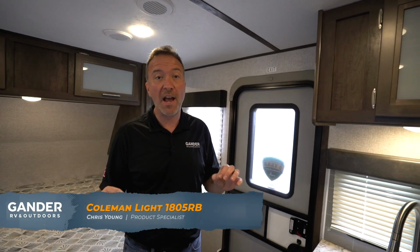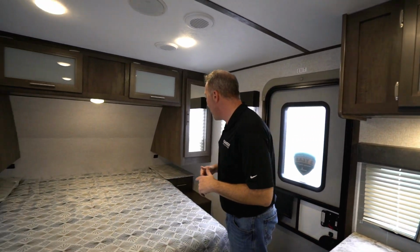Standing inside the 2020 Coleman Light LX 1805 RB. This is a fantastic entry-level couples camper for the couple that's looking for a little bit of space and some of the amenities of home with nice features. Let's start right over here in the master bedroom.